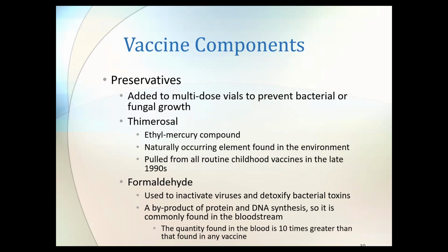Another preservative that is used is formaldehyde. Formaldehyde is usually used to inactivate viruses and detoxify bacterial toxins. Usually during a purification process that occurs during production, almost all the formaldehyde in vaccines is removed.